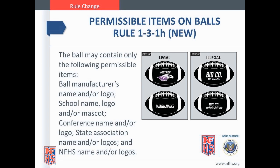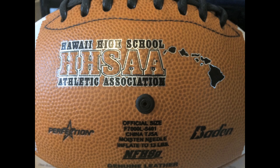First, let's start with the footballs. You're allowed to have a manufacturer's logo, and you're also allowed to have a school logo or a mascot logo. What you're not allowed to have is advertising. So you can't put on there Big Al's tractor trailer advertising and a phone number and a website. Stick strictly to the league logos, the team logos, and the ball manufacturer logos, and you're going to be great.